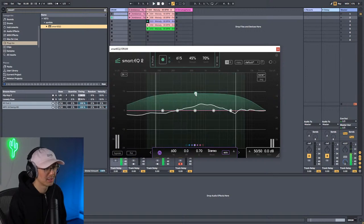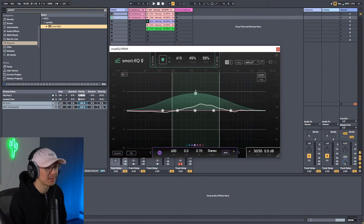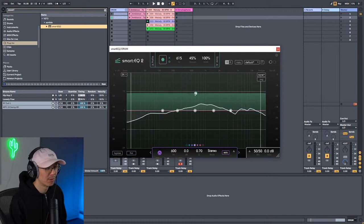The width. So this controls how wide is the range of that EQ curve. So you can limit it to a specific range, or you can cover the entire range of your drum track.